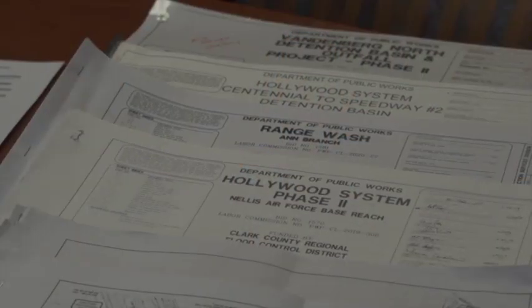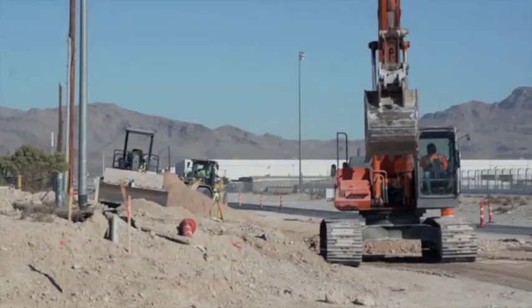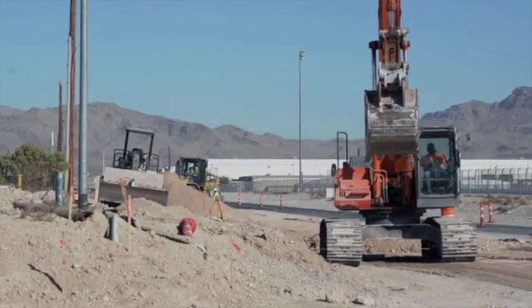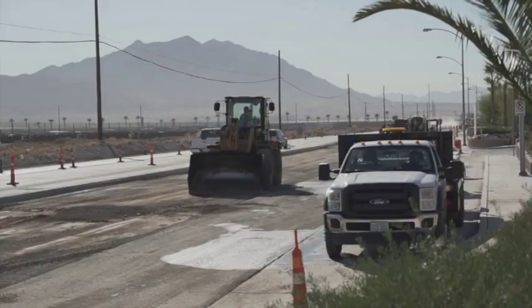Really, a lot of this work's happening all kind of in the same area, all at the same time, and when it's all done, we're gonna have a much better connected system across the entire area out there. Projects go from planning into a design stage before a final set of construction plans is created. This often takes years. It's just that right now, 9 projects are coming to the construction phase at or near the same time.